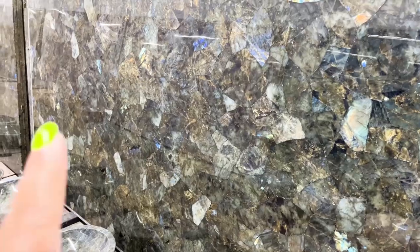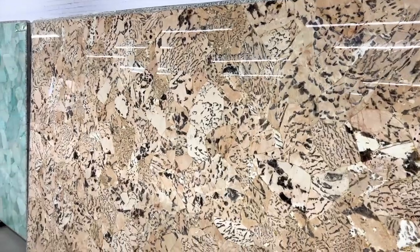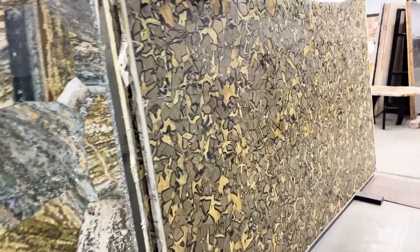These are super cool. They're for your kitchen. So you have labradorite, dyed agate, amethyst. I've never seen this before. That one looks like leopard. Septarian. Amazonite.